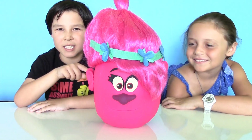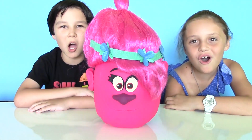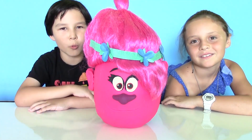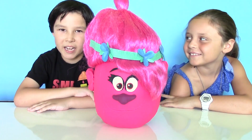Look who's here with us today. It's Princess Poppy from the upcoming new movie, Trolls! Are you curious at what she's hiding under her cool wig? I am. Alright, let's check it out.